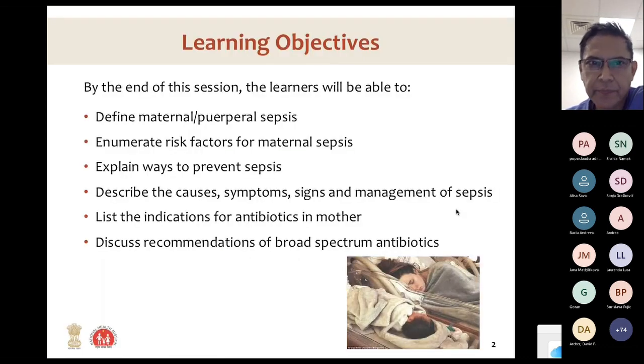Okay, so what we're going to learn is to define and understand puerperal sepsis. We're going to try and understand the risk factors for maternal sepsis, explain ways to prevent sepsis, its causes, symptoms, signs, and management of the condition, and list the indications for antibiotics and the recommendation of broad spectrum antibiotics.